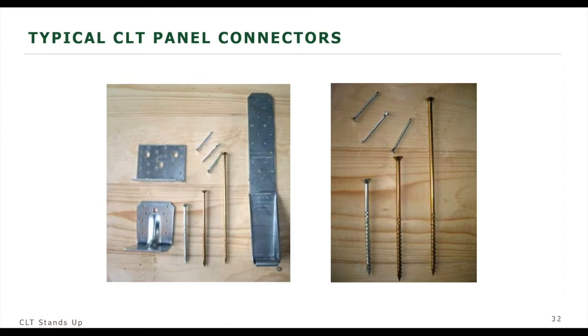These are some typical panel connections that you would see, typical angles, and self-tapping screws or wood screws that you would see a lot. The self-tapping screws are going to be proprietary type fasteners, so you would have to see the manufacturer, and they would most likely need to have an ER report or ESR report for the code official to approve them.